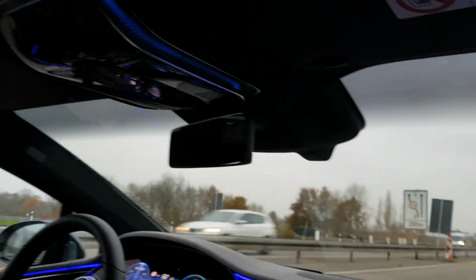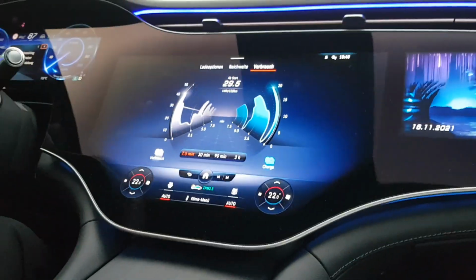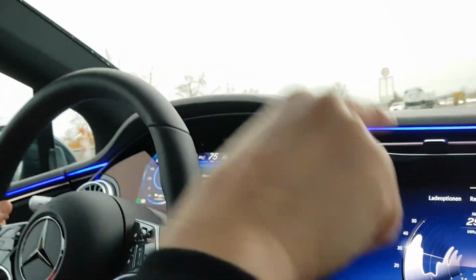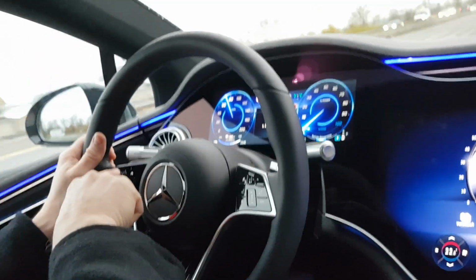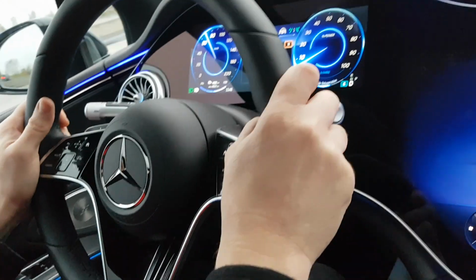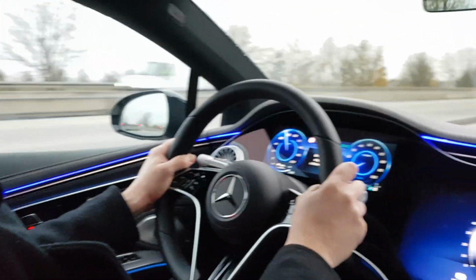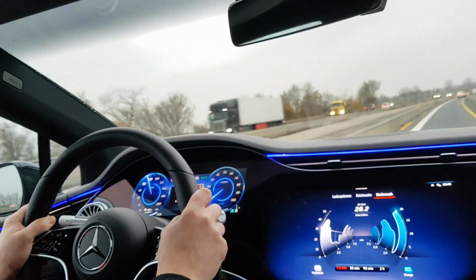I think with that big widescreen the car is quite a bit more complicated than necessary. At the steering wheel, on one side are the buttons for controlling this display in the middle. On the other side there's the control function for the display for the speedo. So if you are going to buy an EQS, you have to learn quite a lot about the functions.